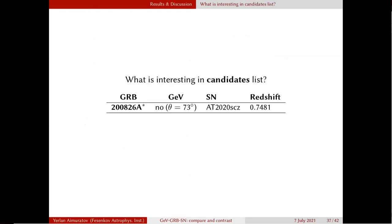And the turning point, the cornerstone for this is a candidate, which we are still analyzing: GRB 20826A, the GRB associated with the supernova. Fortunately, the boresight of the Fermi LAT is 2073, so we can calculate the upper limit for that later.